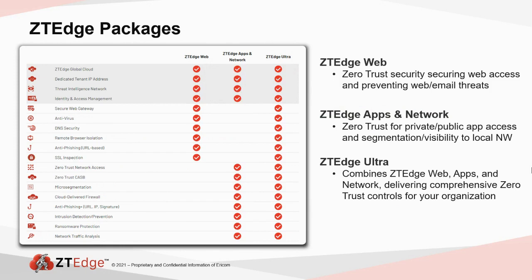The ZTEdge packages, there's 3 core packages, and then there's different a la carte options, but just to highlight the 3 core packages, a set of zero trust controls for web security, so we call that ZTEdge Web. And you see there's quite a long list of capabilities that are part of the package, and these support the use cases that I mentioned on the earlier slide. Then we have a second package that's Zero Trust Edge Apps and Networks. So these are going to be more around the micro-segmentation, the Zero Trust network access capabilities, the monitoring that I mentioned earlier. And then there's Zero Trust Edge Ultra. So this is all of the technology, all these capabilities in a single package. So basically the superset of the 2 other packages that I just mentioned.